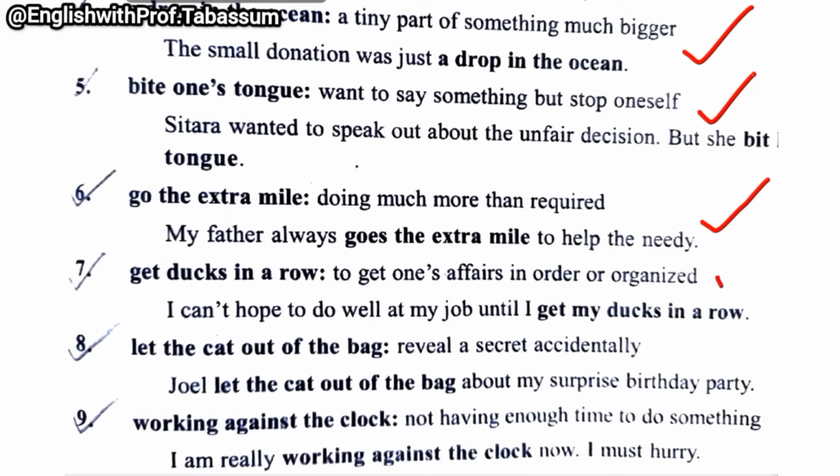Get ducks in a row. Get ducks in a row means to get one's affairs in order or organized. For example, I can't hope to do well at my job until all my affairs are in order or until I am organized. So instead of saying until I am organized, I'll say I get my ducks in a row until everything is organized.